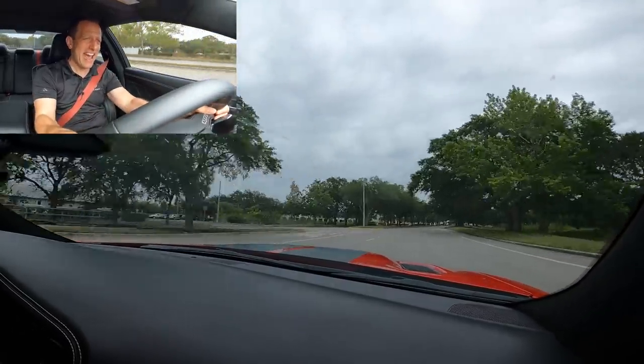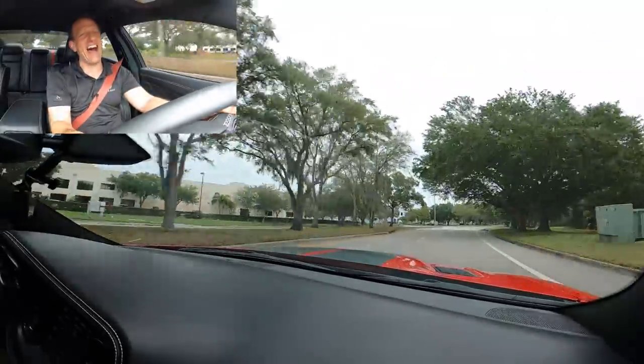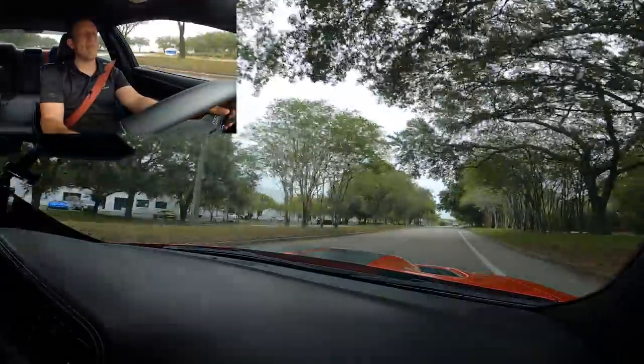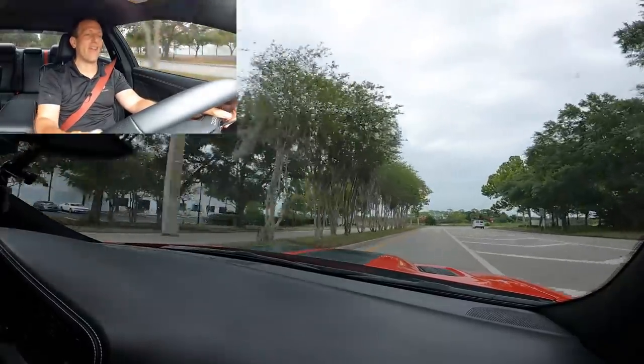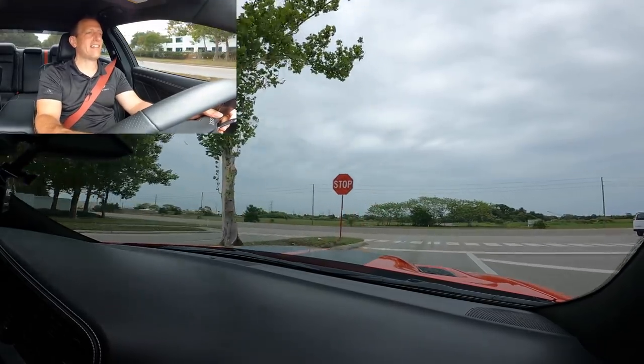On throttle, here we go, yeah! Oh my God. I tell you, somebody's gonna be a very, very happy camper with this Charger Hellcat Redeye. But let me know what you think about the mods. Put it down in that comment section.